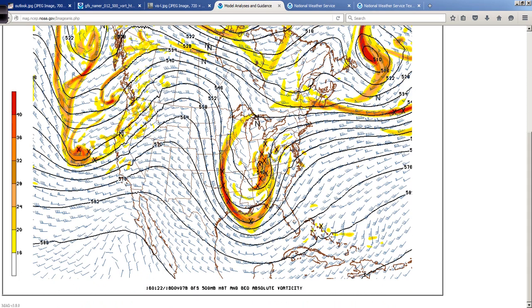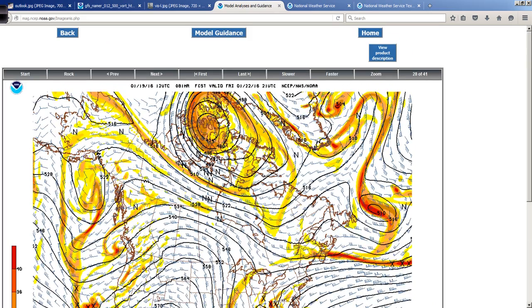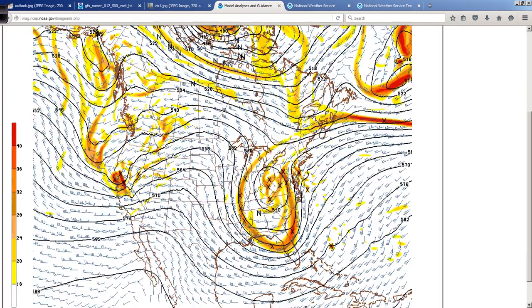See if I can get it to advance. Doesn't look like it wants to. Over the next few days, and then it generates the surface low.